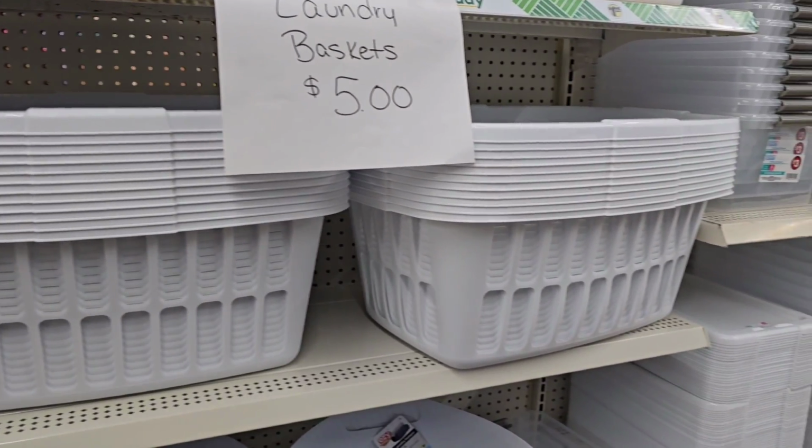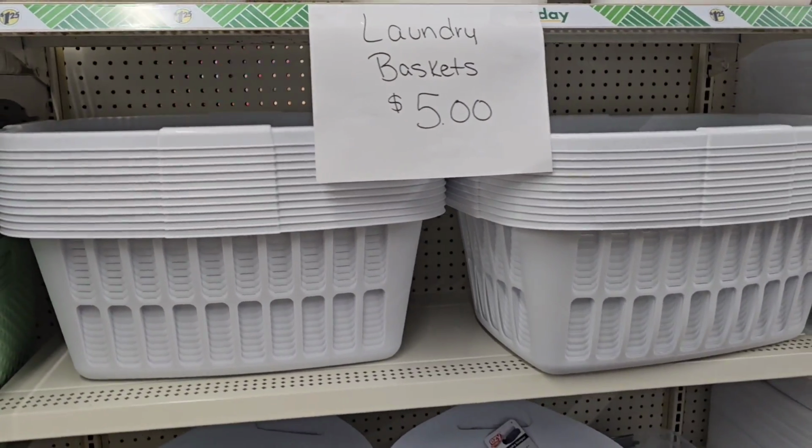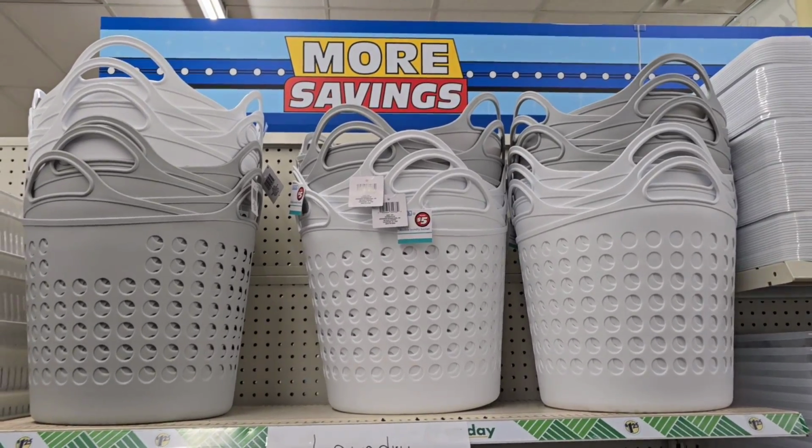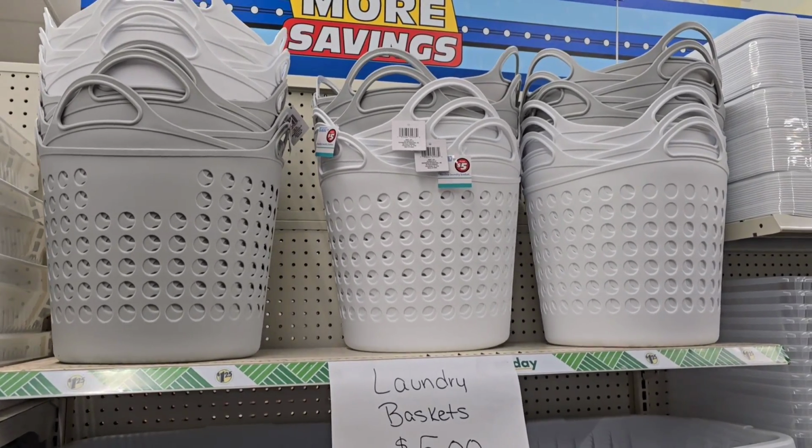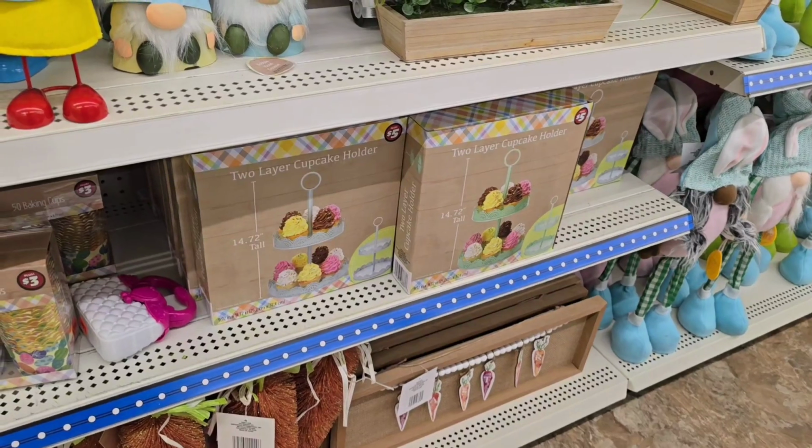Now, if you wanted the traditional kind of hip style laundry baskets, they did have those for $5. And then they have the same kind of flexible one that we just saw. That one's like for a small bushel. So these are great deals.